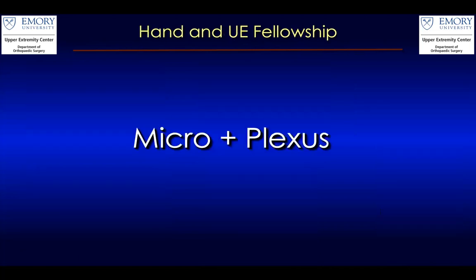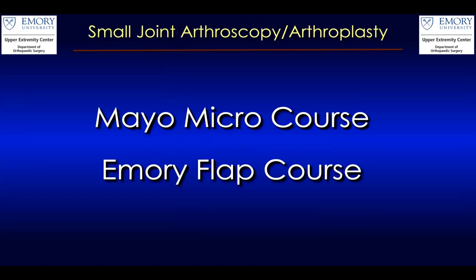but in general is one of the busier practices around the country. One of the other areas that we're really proud of that has seen really exponential growth in recent years is the brachial plexus and microsurgery experience. So at the very beginning of the fellowship, you'll go to the Mayo micro course. And this is in addition to the Emory flap course during that first week of your fellowship.